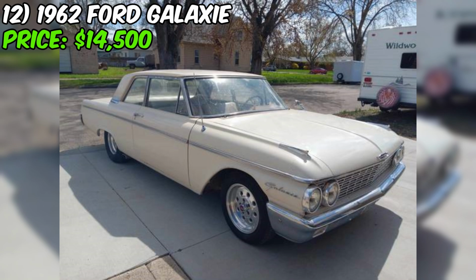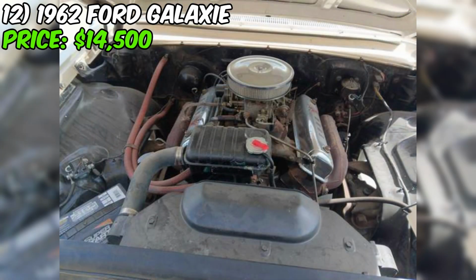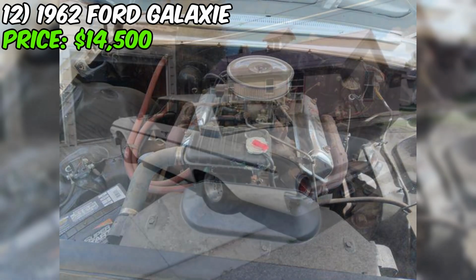Overall, if you're in the market for a classic American car with plenty of style and character, this 1962 Ford Galaxy might just be the one for you. It's got a clean title, original features, and a rust-free body that's hard to find in cars of this age. Of course, as with any used car purchase, you'll want to do your due diligence before making any final decisions.